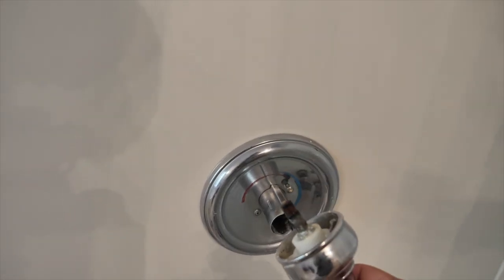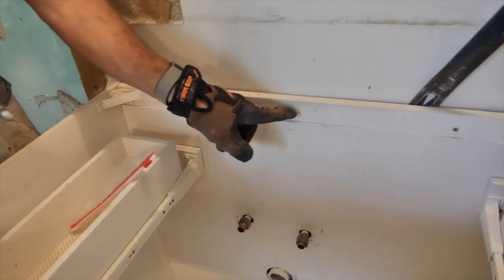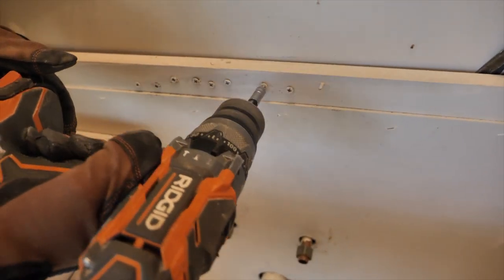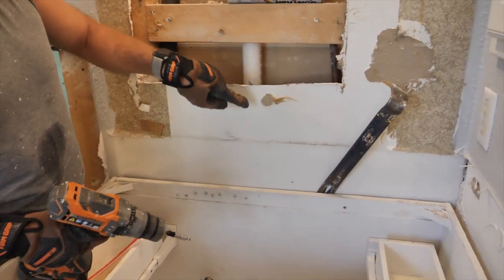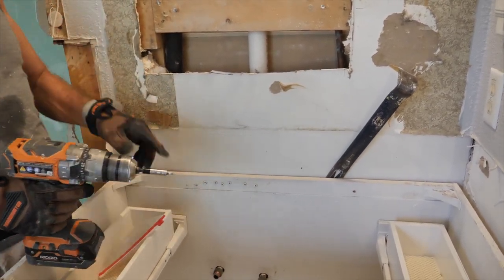Got that sucker. Brute force, baby. All right, y'all, so this is something you get when you have somebody that doesn't know what they're doing. All of these screws right here, not one of them hits anything. And this one here, you got your main plumbing pipe right in the line of it. So I'm surprised they didn't hit it. But you got 1, 2, 3, 4, 5, 6, 7, 8 screws that's not doing anything.